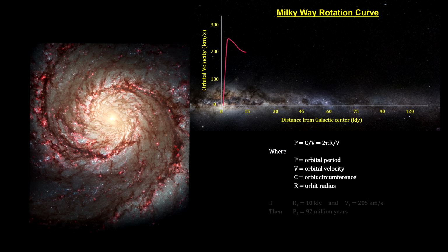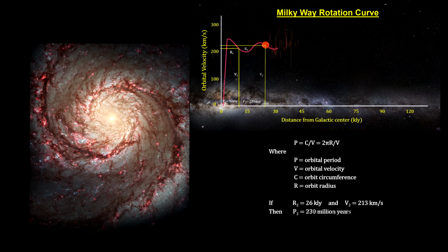For example, in our Milky Way, stars near the central bulge can complete a revolution around the central bulge in about 90 million years. Out here, 26,000 light-years away from the center, it takes 230 million years. And in the outskirts, it can take over 400 million years.